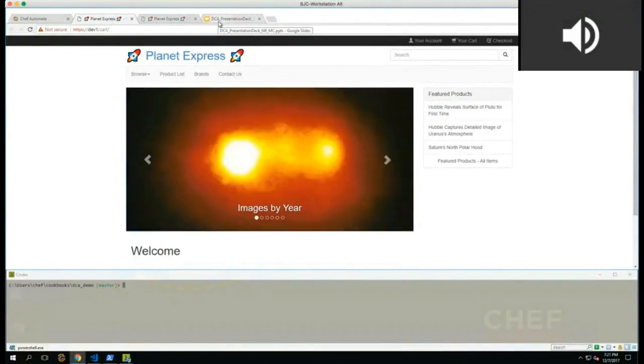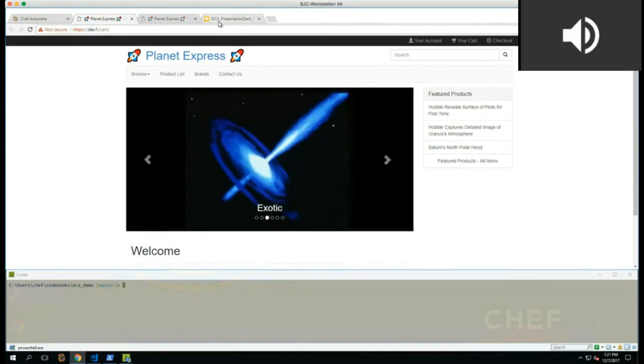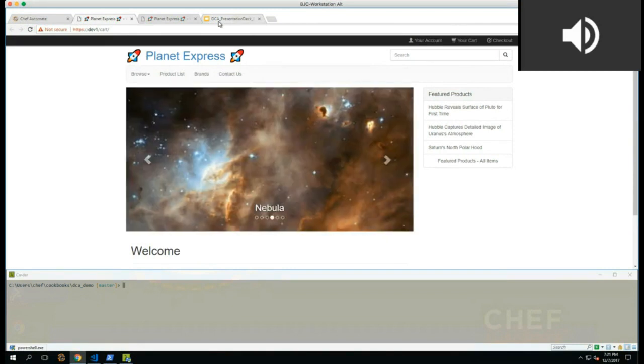Thank you, Jamie. So what we're looking at now is the aforementioned Planet Express application. Our ultimate goal is to start automating the deployments of this app. But before we can do that, we're going to first take a look at our current running environments to see whether they are securely configured.